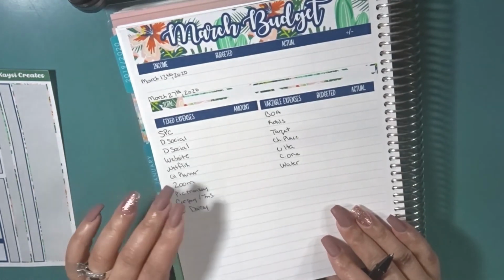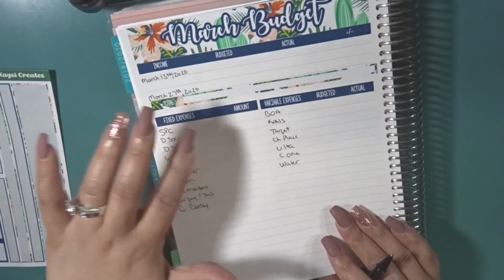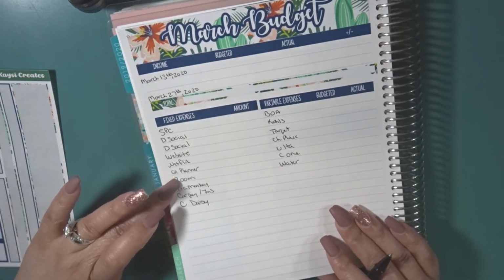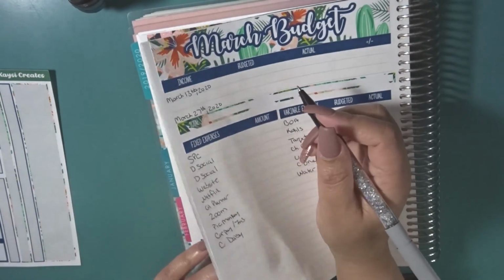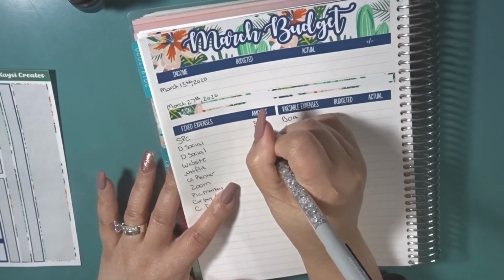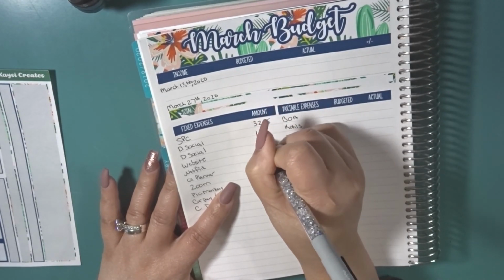Okay, so there's my variable for like my credit cards and my SPC. So now I'm going to go ahead and put in the amounts. I should have done that as I went, so I'm sorry.